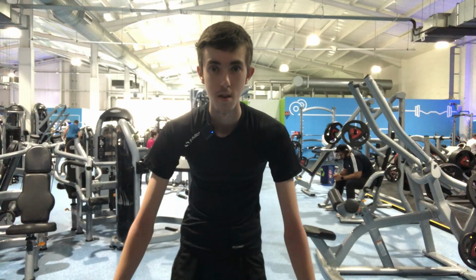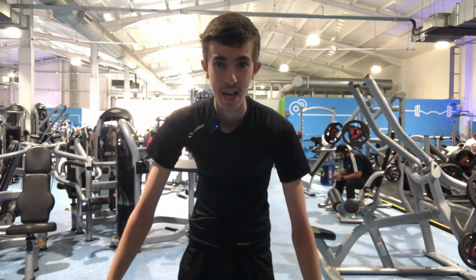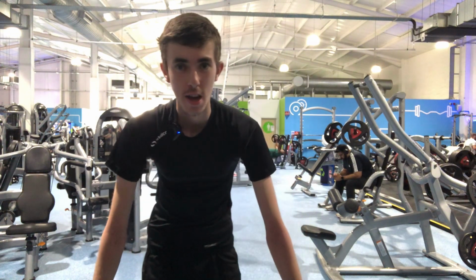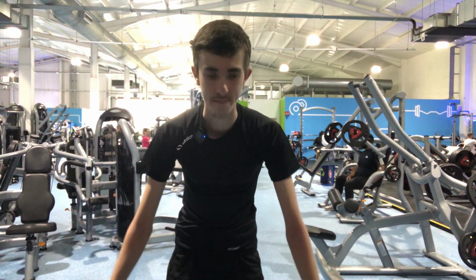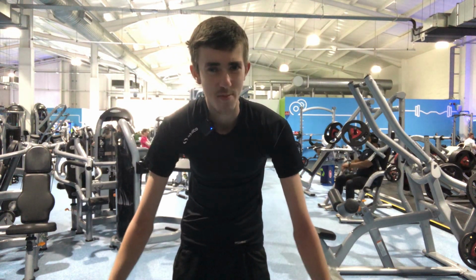Okay, next we're doing cable low rows, 7.9 kg. And I think I'll do two sets on this because I want to do lat pull downs as well. I think I'm going to do three sets on lat pull downs, so I'm only doing two sets on this. 7.9 kg, so like medium to heavy weight for me. Apart from that, let's go.